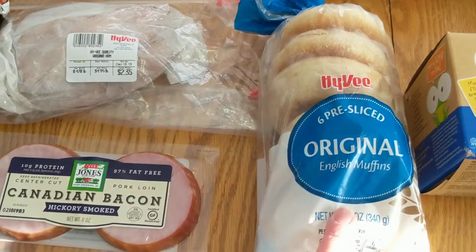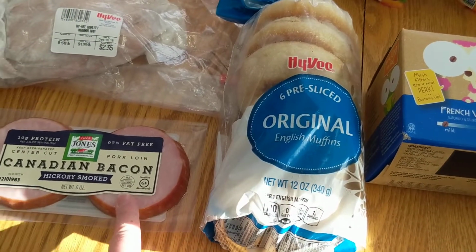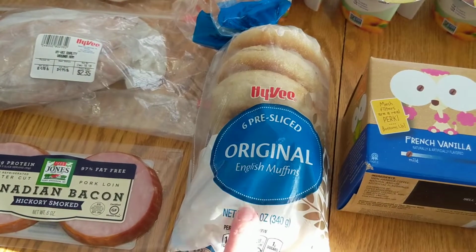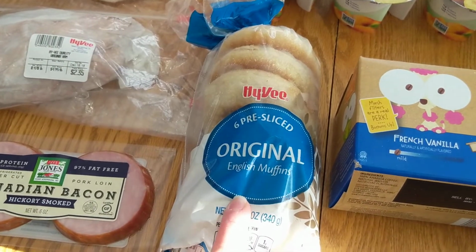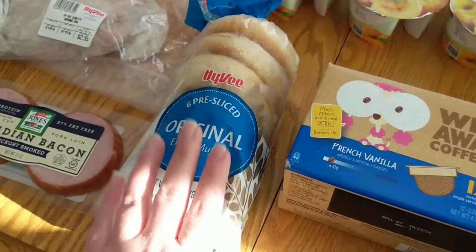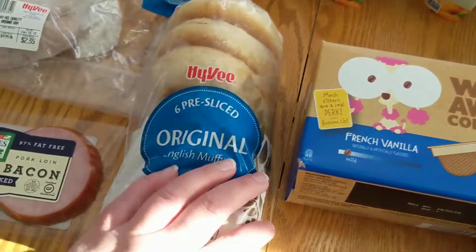The Hy-Vee brand ones are good, and we will use these for breakfast sandwiches. So we'll do a slice of the Canadian bacon and then an English muffin, and I will cook eggs, and we have sliced sharp cheddar that I got at Costco. So we'll do breakfast sandwiches either for breakfast on the weekends, or sometimes we just do them for dinner because it's quick and they're yummy.